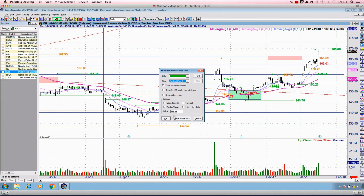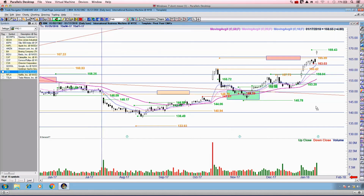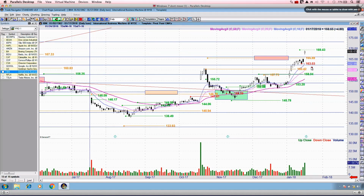I'm going to make this a dash line simply because I don't want to risk it at this point, or risk really much of my capital account at the moment, which is again tremendously expanded with some of these trades we've been in since late 2017 and into the beginning of 2018. The reason for this is because the market is stretched. I think we can all agree on that.